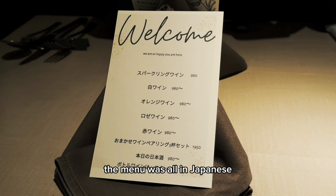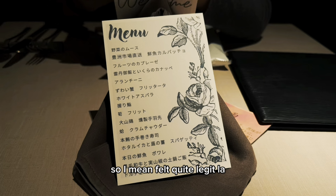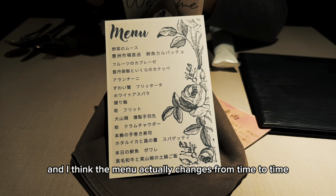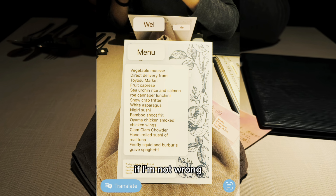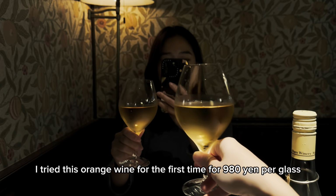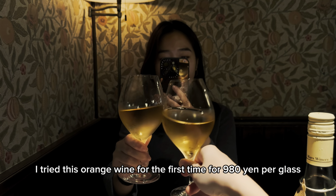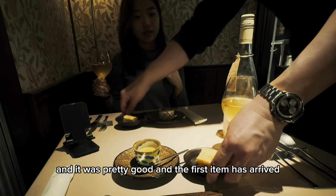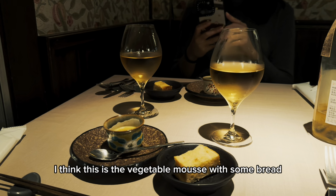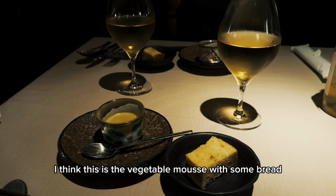The menu was all in Japanese, so I mean, felt quite legit lah. And I think the menu actually changes from time to time if I'm not wrong. I tried this orange wine for the first time for 980 yen per glass and it was pretty good. And the first item has arrived. I think this is the vegetable mousse with some bread.